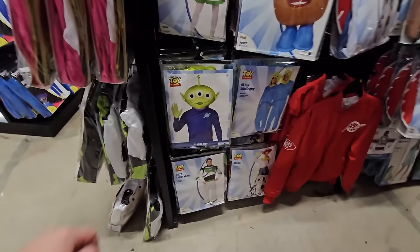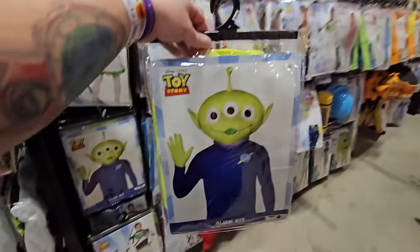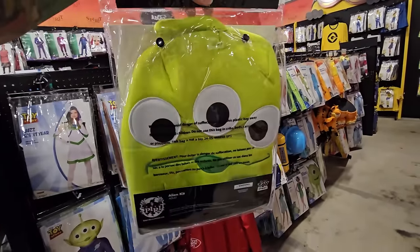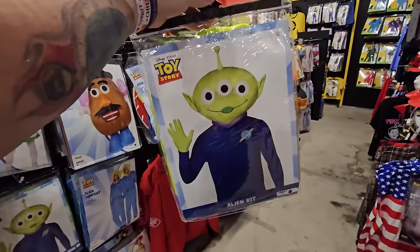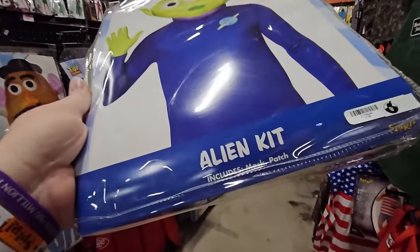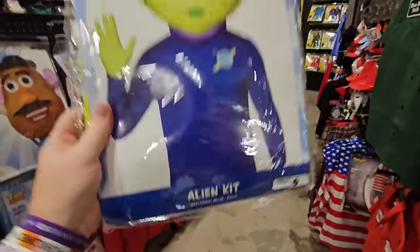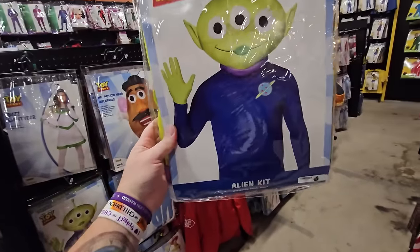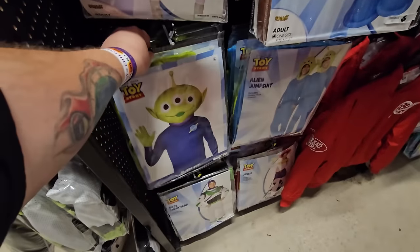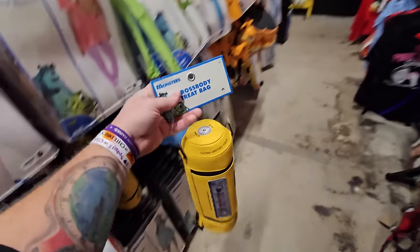What the heck? Is this inflatable? I don't think I've ever seen this one before. Toy Story alien kit. Okay, it's not inflatable, but it's the giant three-eyed alien mask. I don't think it comes with the shirt or the gloves, but it says it comes with the mask and the patch. So you must just have to find your own shirt and gloves, and then it comes with that patch right there. The claw decides who will stay and who will go. I do think this is awesome.